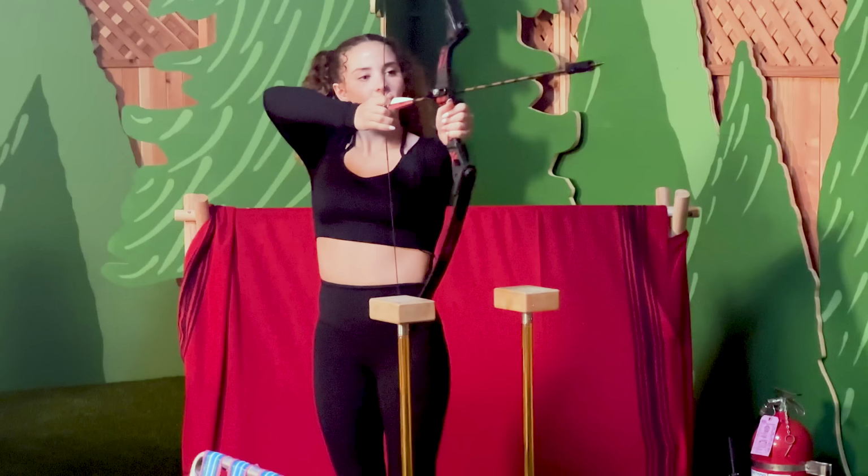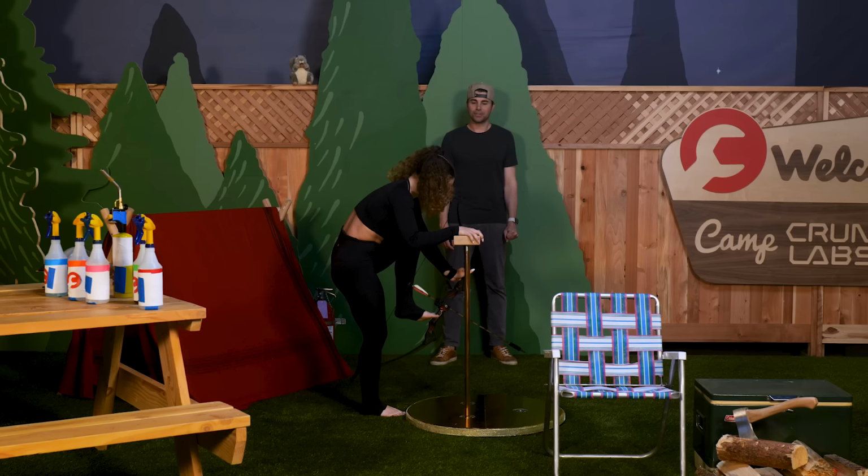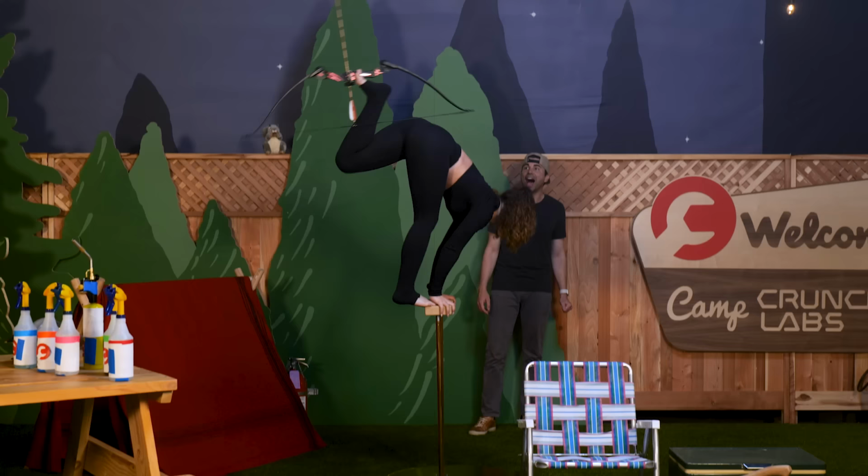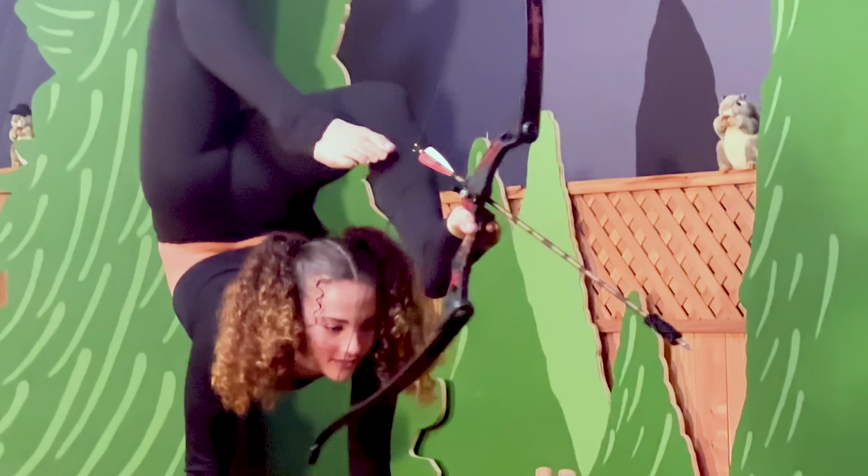Actually, I'm better with my feet. Sorry, silly me. I thought I was doing it with my hands for a second. Better? What does that even mean? What is happening right now?